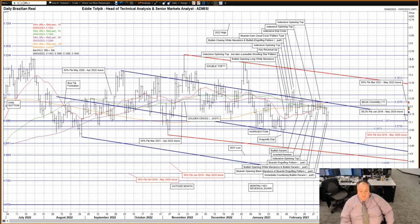Then there is the resultant pattern created by this action, and that's the November 22 to date bear channel, currently at 490.88 to 540.90, which is highlighted in bright red on my daily chart. As I said earlier here, these are complementary to each other, one giving birth to the other. Over all of this is the shadow of the monthly key reversal down we saw in January.